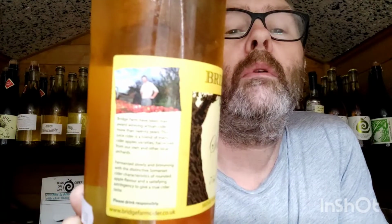Look, check it. That tells you everything you need to know. Somerset cider, sweet, from Bridge Farm, East Chinnock, just outside of Yeovil in Somerset. He writes the same stuff on all his labels, but I'm going to read it out anyway. There's a picture of him there, standing with a load of apples. You can't really see him very well, it's a bit blurry.